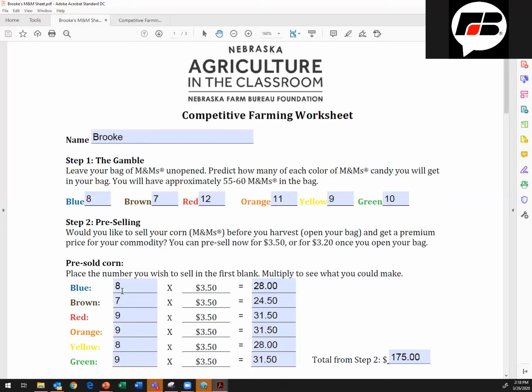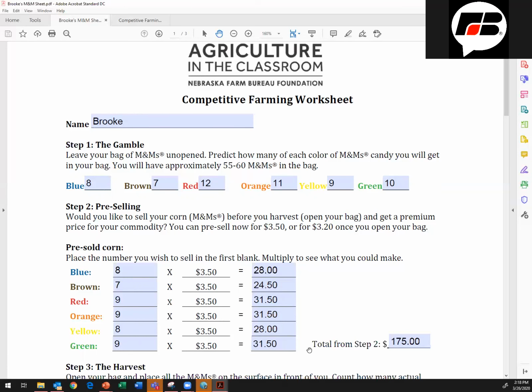Go ahead and complete the math. You can use your calculator if you need it. Once you have all of these numbers in the blank, go ahead and add all of these numbers up to get a total for step number 2. My total ended up being $175. Your totals will be different depending on the number of M&Ms you decide to pre-sell.